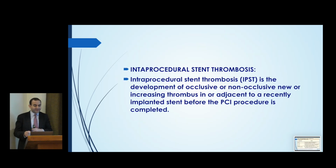There is one classification that is not present in the ARC, which is called intra-procedural stent thrombosis. It is the development of occlusive or non-occlusive new or increasing thrombus in or adjacent to a recently implanted stent before the PCI procedure is completed. Okay? I'm sure many of us have seen that.